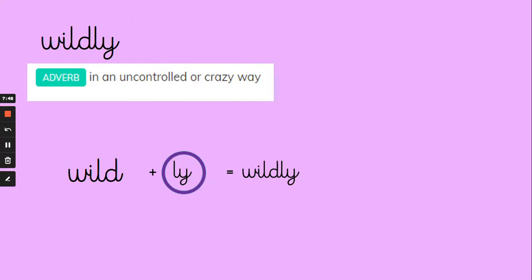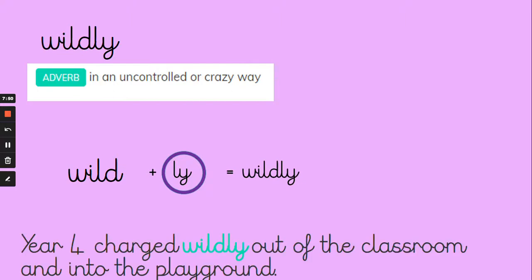My sentence using the word wildly is: Year 4 charged wildly out of the classroom and into the playground. Now write your sentence using the word wildly.